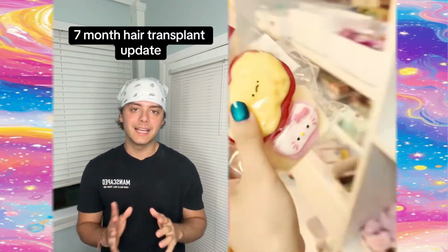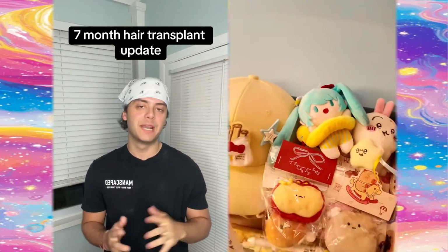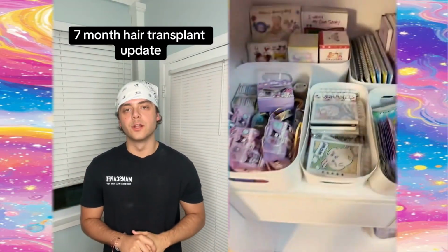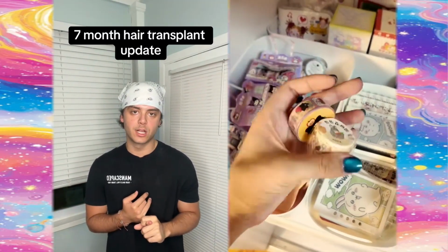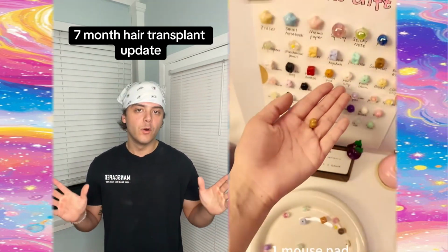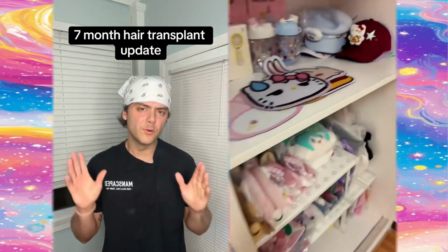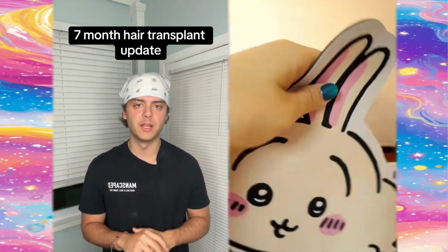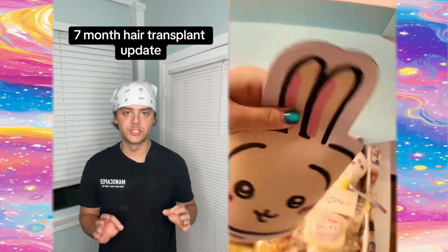Did it hurt? Yes, the numbing shots hurt like a bitch, but after you're numb, obviously you can't feel a thing. And what was the recovery like? So the main few things about recovery is you can't work out or be active for 1 month. You can't go in the sun for a month. And you have to wash your hair in a very specific way for a month, but it's not that big of a deal. Okay, so now for the results.